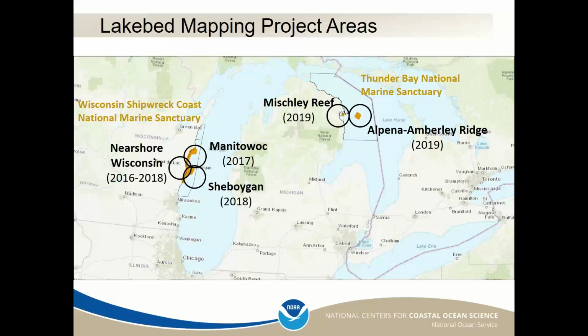At nearshore Wisconsin, we used an existing remotely sensed bathymetry dataset collected by the Joint Airborne LiDAR Technical Center of Expertise in 2012, with the purpose of extending our survey off of Manitowoc to the shore, and also as a proof of concept to see what existing LiDAR information could tell us about the lakebed. This was one particular area, just the nearshore Wisconsin site, where we didn't have reflectance data, and our lakebed maps were developed exclusively from bathymetry data.